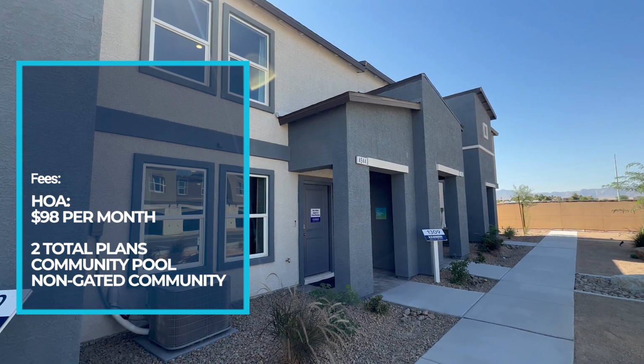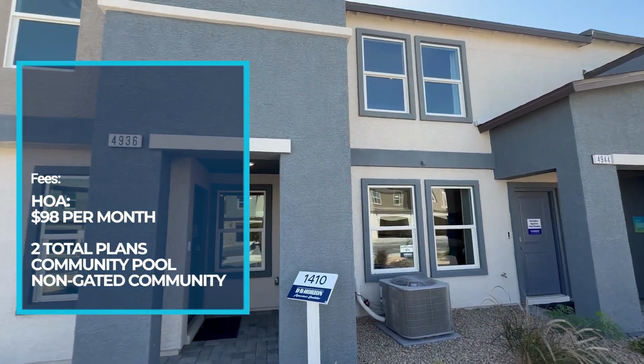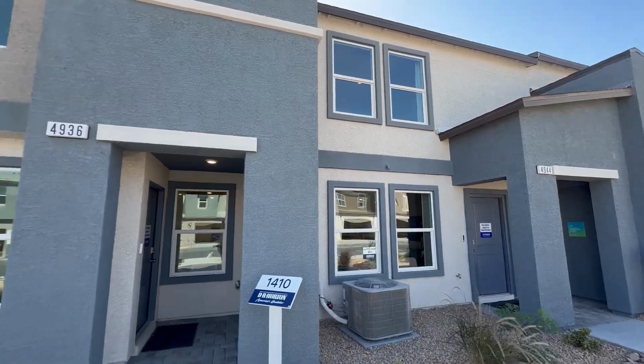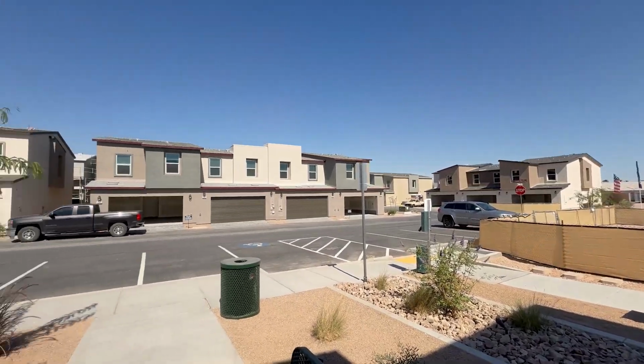And they do have two different floor plans, like I mentioned. I just did the one on 1410, like I mentioned, but only two different floor plans available. And they are gonna be building a total of 222 townhomes in this community, guys. So they'll definitely be here for a while.